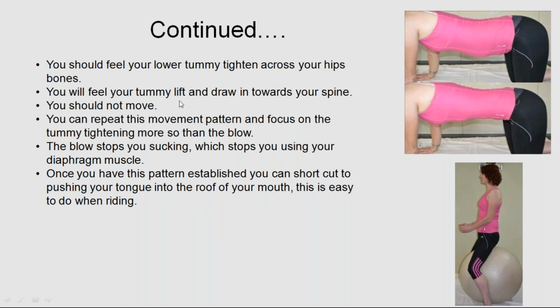So take a gentle blow. You should feel your tummy lift and draw in towards your spine. Nothing moves, then let it relax. Then do it again, let it relax. Now the blow stops you sucking. Now if you suck, you're drawing up your diaphragm. And this is wrong, okay? No, it's not functional. You might draw your tummy in, but what we want is function. You cannot ride and draw your tummy in using your diaphragm. It does not stabilize your spine.